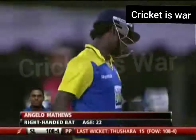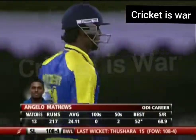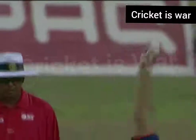Well, there he is, Angelo Matthews, the hero of the last match between these 2 sides, but on that occasion was with the ball. Best of 52 not out. This is the first ball after a drinks break. Not really an appropriate shot to a ball like that.